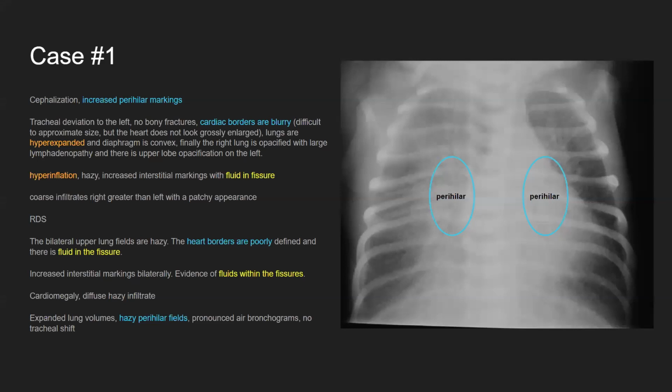There's a couple things that were a little bit off that we'll touch on real quick. There's tracheal deviation, one person said. For me, I feel like it's so hard to even see the trachea in this picture. And admittedly, it's not a great picture.